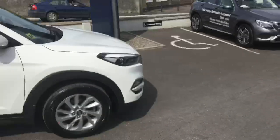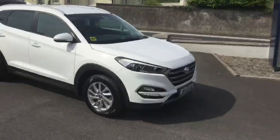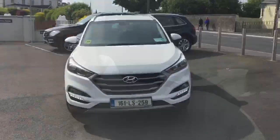That car is a one-owner car from new. We sold the car brand new, so we know it well. It's a non-accident car in very nice condition, and there will be a warranty on this car until 2021, and there will also be roadside assist on this car until 2021.